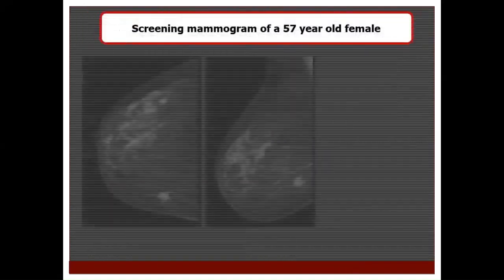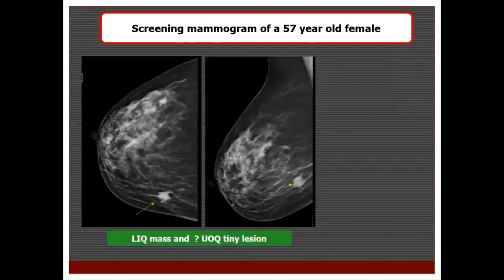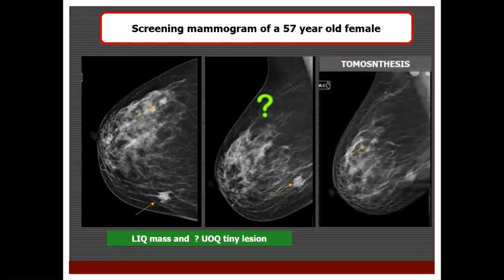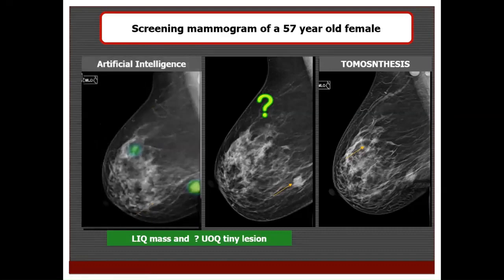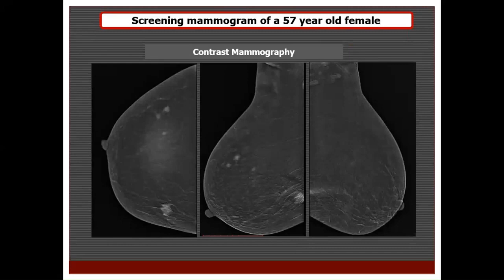This is another 57-year-old female. She had a spiculated lesion in the left breast. And there was a subtle lesion in the outer breast quadrant. We were not sure whether it was present or not on the mediolateral oblique view. Even on the tomosynthesis, we could suggest that this is the lesion, but we were not sure whether this was a true lesion or not. Applying the artificial intelligence, it marked the two lesions with a high abnormality score, and both were biopsied, and it turned out to be a multicentric invasive duct carcinoma. On the contrast mammography, it even showed more lesions than those identified on the tomosynthesis and on the artificial intelligence.